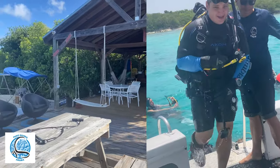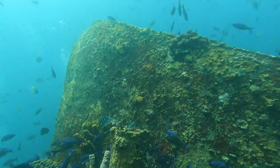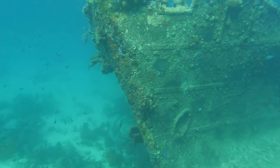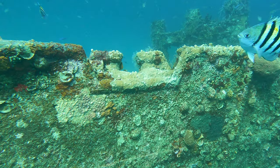So, here is some data on the wreck. It is surrounded by beautiful coral formations. You can see lots of fish there. A 190-foot cement freighter sitting upright on the bottom in 90 feet of water. But you can stay at 60 feet and still be able to see 90% of it.